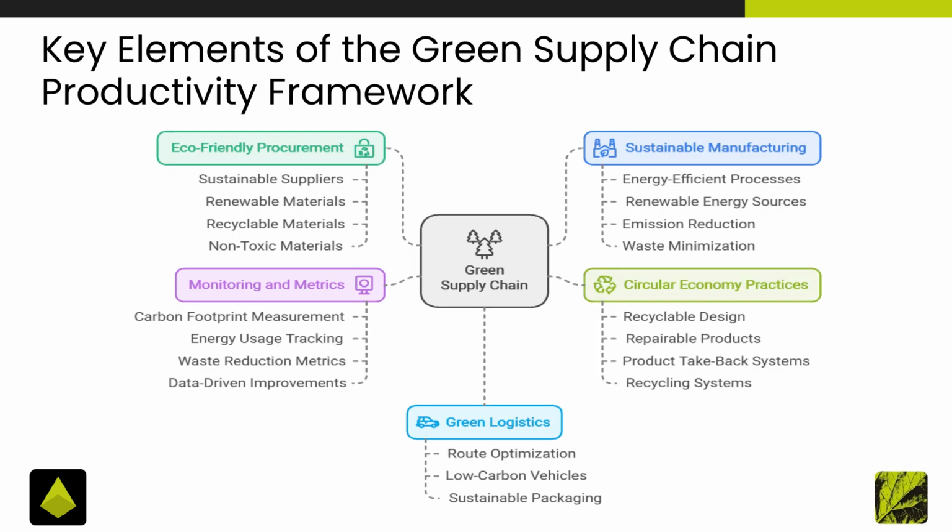Let's explore the key elements of the green supply chain productivity framework. First, eco-friendly procurement focuses on sustainable suppliers and renewable materials. In sustainable manufacturing, we emphasize energy-efficient processes and waste minimization. Green logistics cover areas like route optimization and sustainable packaging. Finally, circular economy principles drive recycling and product take-back systems. And throughout, monitoring metrics ensure we're tracking our progress effectively.